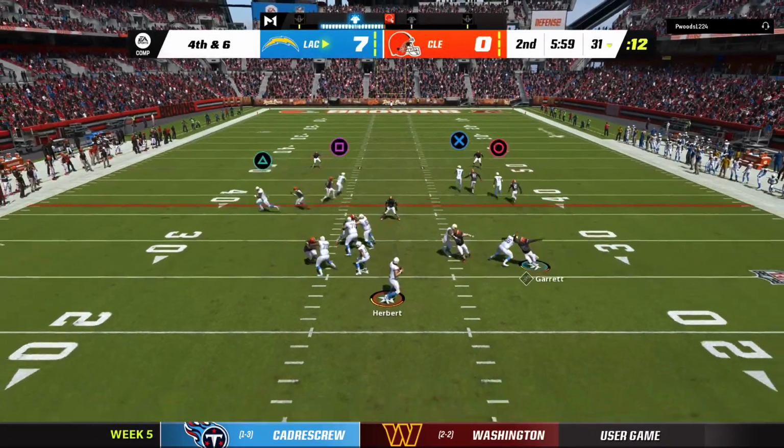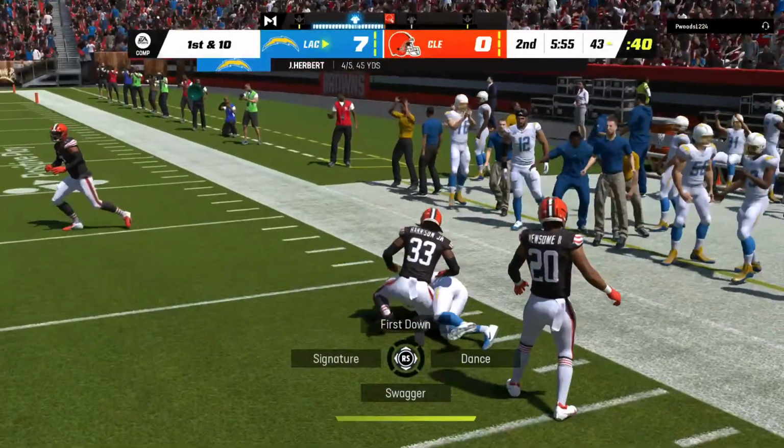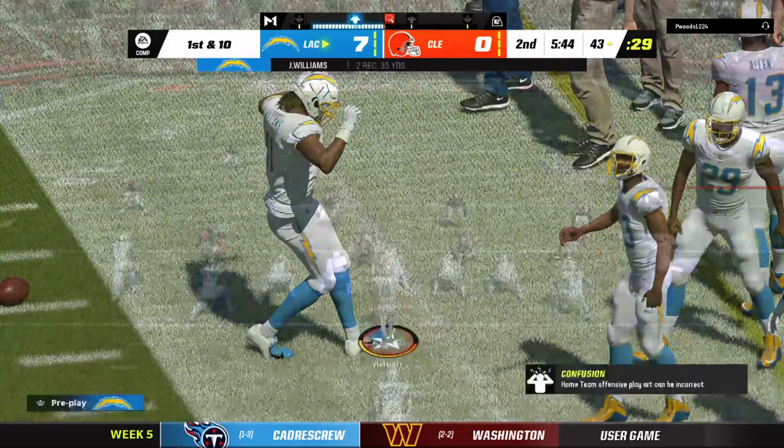Here we go on fourth. Herbert. He's got this complete to Williams. And he is going to have the Chargers first down as they manage to convert. And that'll keep the drive alive.